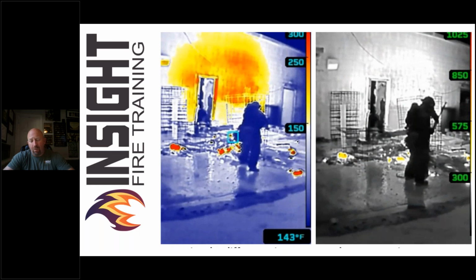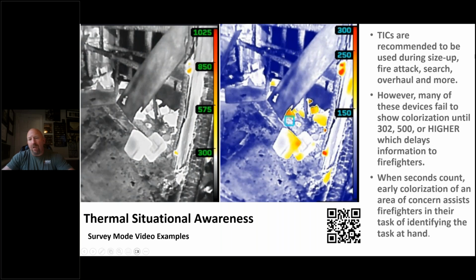Unless you like the dreaded rekindle, which means return to the fire, which means return to the chief's office and say, dear chief, I find myself explaining to you, no, let's not do that. Let's take care of the problem the first time and use it appropriately. So TICs are recommended for you to use in many ways, especially size up, fire attack, search, and overhaul.